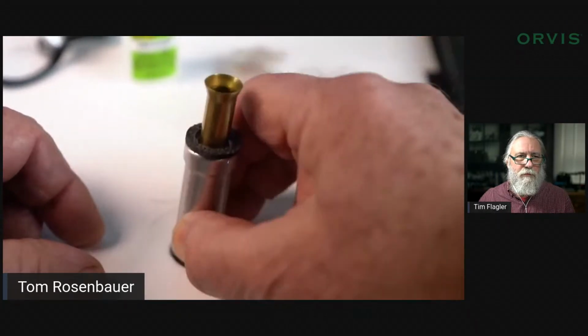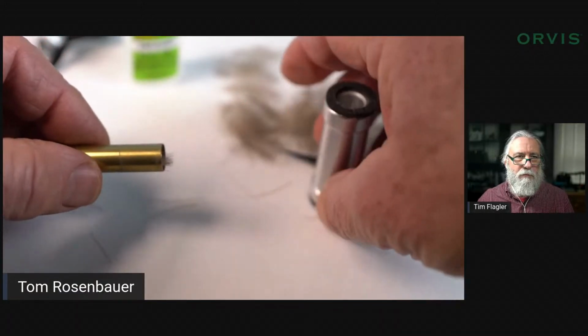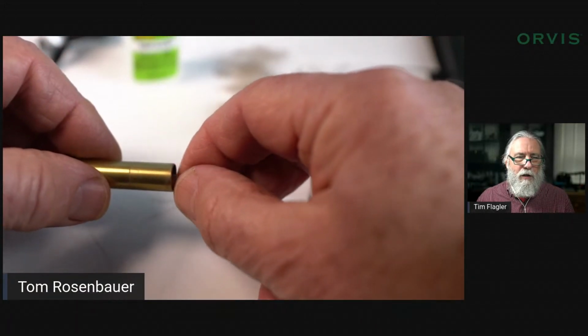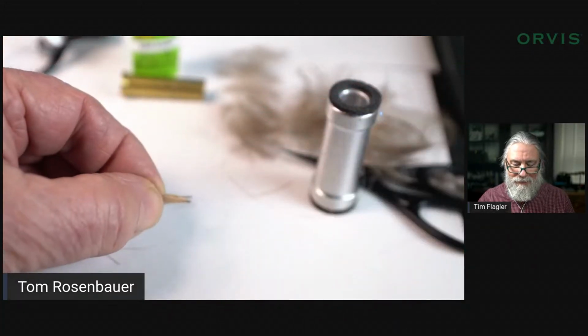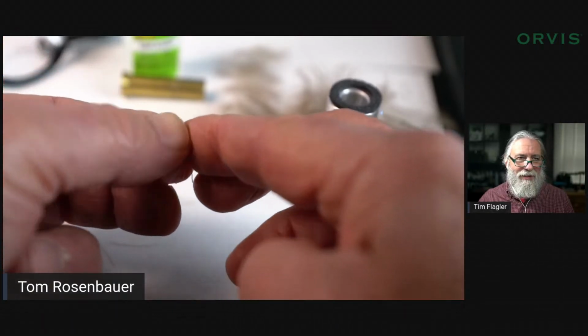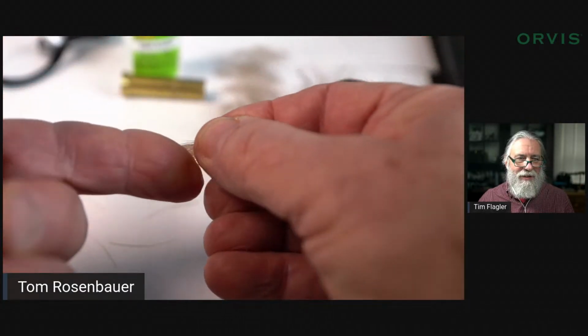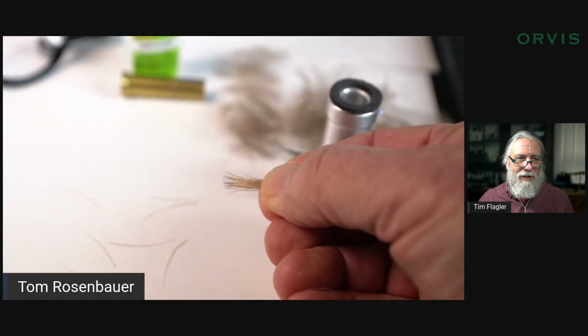I'm going to do the old tap, tap, tap. Pull it out. Grab the ends. I do switch hands. I know, I switch hands. If you're very careful and you fold it over like that, you can switch hands and still keep it aligned. You just fold it over in your finger.